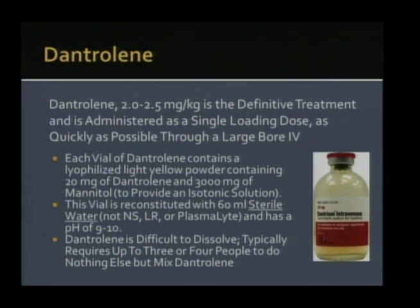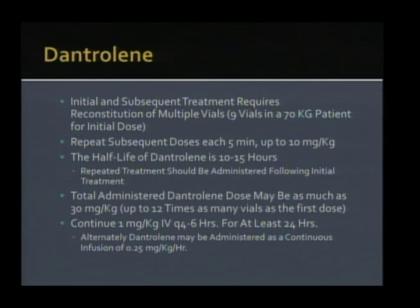It takes a number of bottles of dantrolene to treat a malignant hyperthermia. It takes a few people in the operating room to do nothing else but mix dantrolene. You've got to have other people to help you with the cooling of getting ice packs. It takes a lot of people to deal with a malignant hyperthermia when it occurs in the operating room. So if you've got a 70 kilogram patient, it's a normal patient size, administering dantrolene means mixing up 9 vials of a fluffy yellow powder that really wants to not get mixed up.